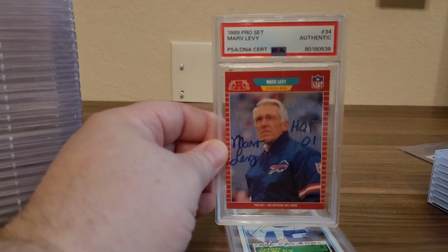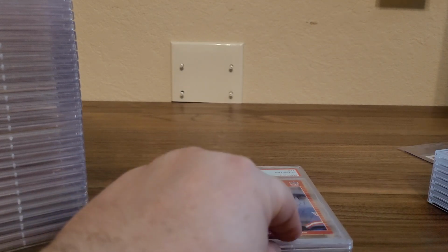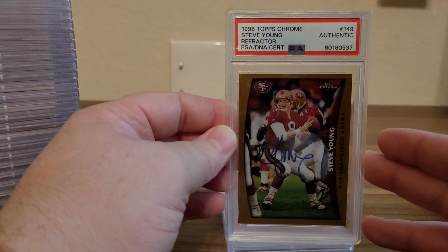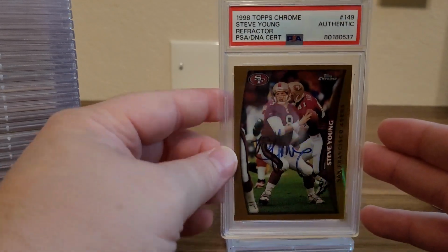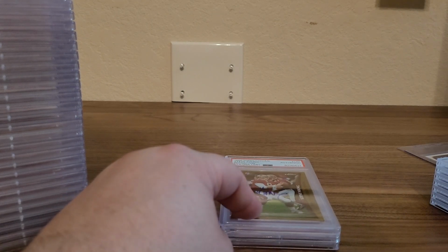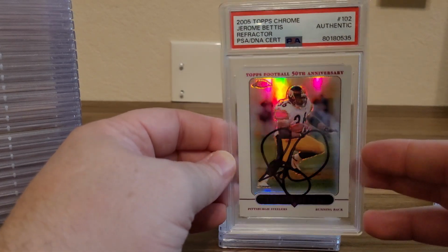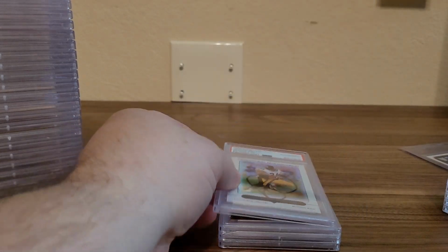Marv Levy, this is the Marv Levy rookie, got him at this last National. Look at that, that's gorgeous. This is the 1998 Topps Chrome Refractor, Steve Young. I sent this in a consignment to the Lake Tahoe Pro-Am or Celebrity Golf Tournament that they do. And the same with this Jerome Bettis. I sent it in as well.